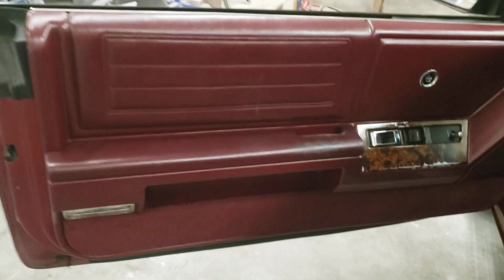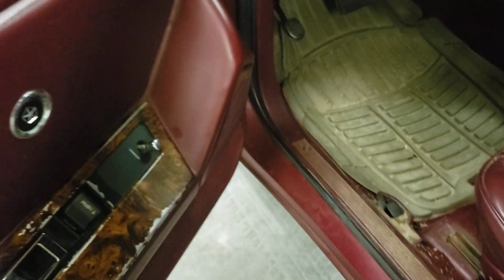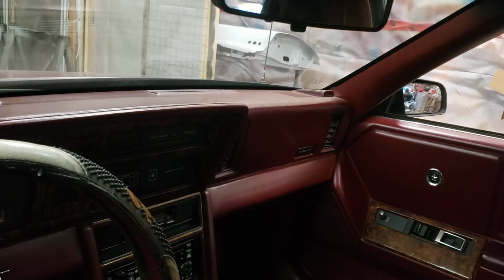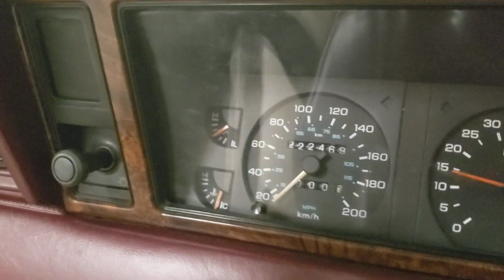Door cards are beautiful. The fake wood paint's coming off of the aluminum. I did say aluminum, no plastic. Kind of cool. But you do got the plasticky dash, but I mean, everything had that even right back to the '60s. So look at the interior. It's not all ripped up or torn. The seats are beautiful. It's in beautiful shape inside. And someone's got the Tweety Bird cover, which it doesn't need, but it's there. But check it out. They made an effort here.